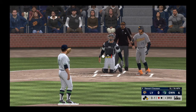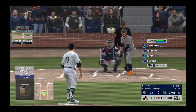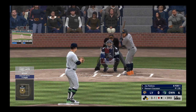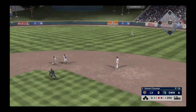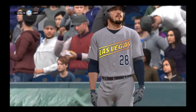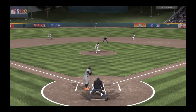Standing in now, Jay Nadeau. 0 for 1 for him here in this one. Oh, and 1 count, and the pitch. Sent on the ground out to second. There's 1. Relay to first in time, and just like that, this side is retired. 4-6-3. They roll it up to get out of the jam.